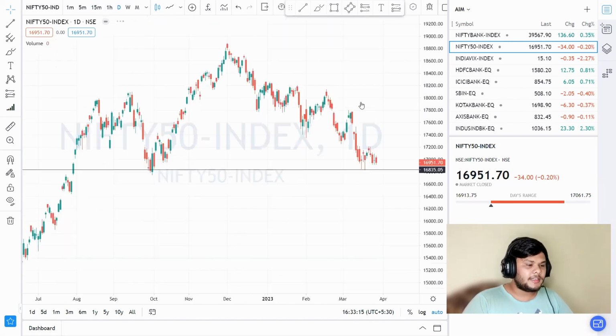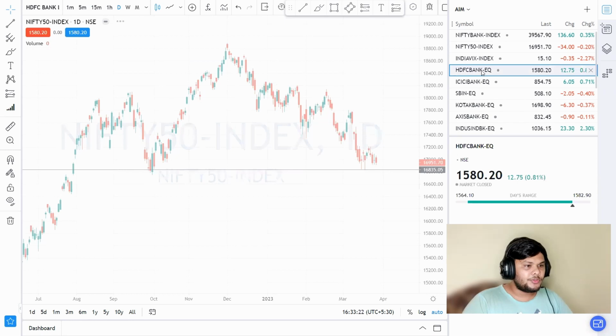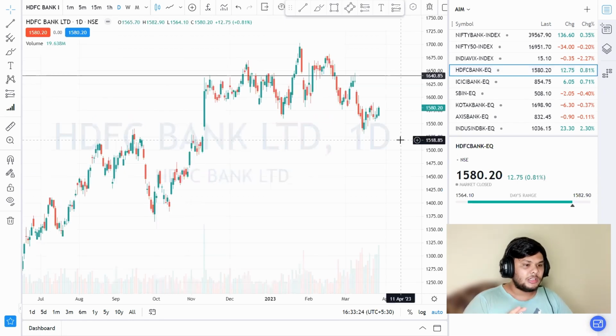If you want to take trade in Bank Nifty options, previously also I told you that you need to look into Bank Nifty components during market hours. If you capture these Bank Nifty components' movement, then you can easily make profit in Bank Nifty options. So our first component will be HDFC Bank, and you can clearly see that today HDFC Bank tried to close above that 1580 level and it sustains there also.